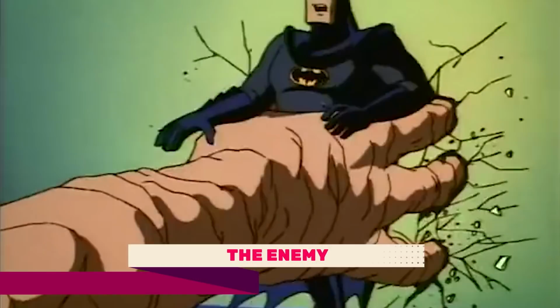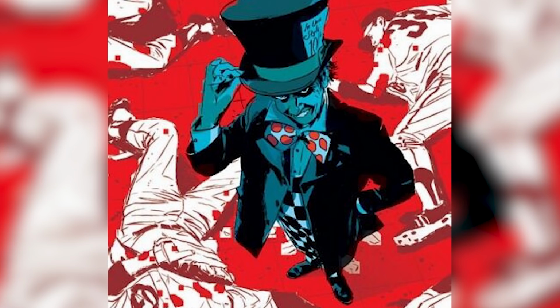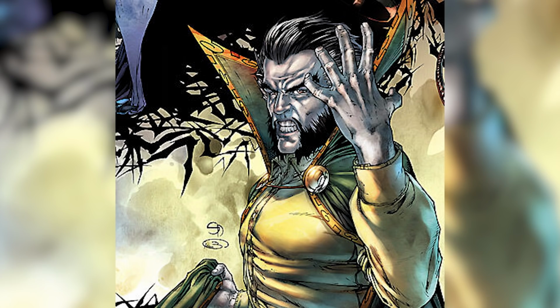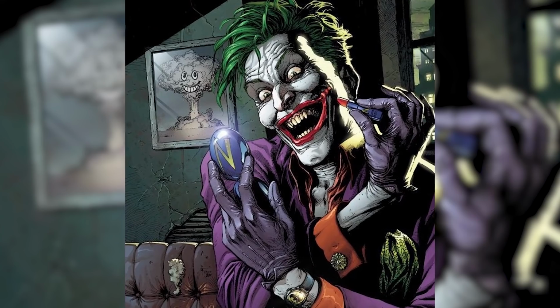More than nearly any other character, Batman is known for his rogues gallery. Two-Face, the Penguin, Killer Croc, Mad Hatter, Catwoman, Clayface, Clock King, Ra's al Ghul, all have at one time or another given the Batman a run for his money. But he will always have but one true archenemy, and that's the Joker.